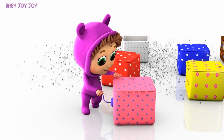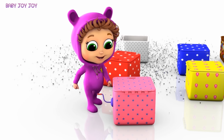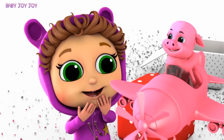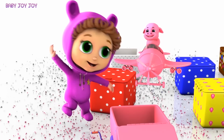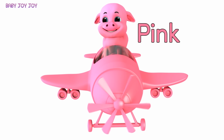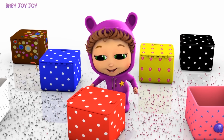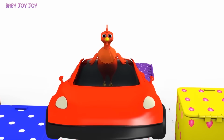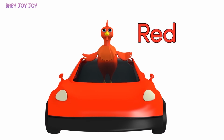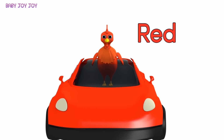What's inside the jack-in-the-box? What will it be? Turn the crank and turn it again. Pop! Goes the pig. It's a pink pig in a pink airplane. Wow! Goes the rooster. It's a red rooster in a red race car.